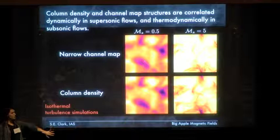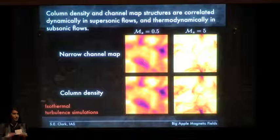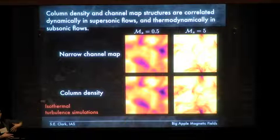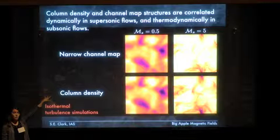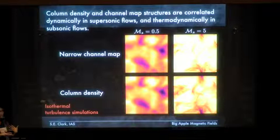Now, this is a supersonic flow, and so the density and velocity fields are very well correlated. The structures that you see here are correlated with each other dynamically because the flow is supersonic. In a subsonic flow, like you see on the left, the velocity and density fields are not well correlated. But, by definition, of course, subsonic flows have a thermal line width that is much larger than the turbulent line width. And so here, your narrow channel map is very well correlated with the column density map thermodynamically. The thermal broadening smooths out the velocity fluctuations that you could have in a channel map and instead makes it so that each of your channel maps is very well correlated with the total column.